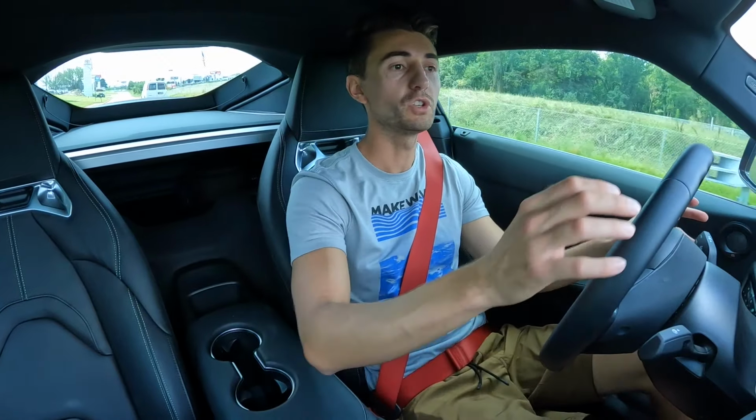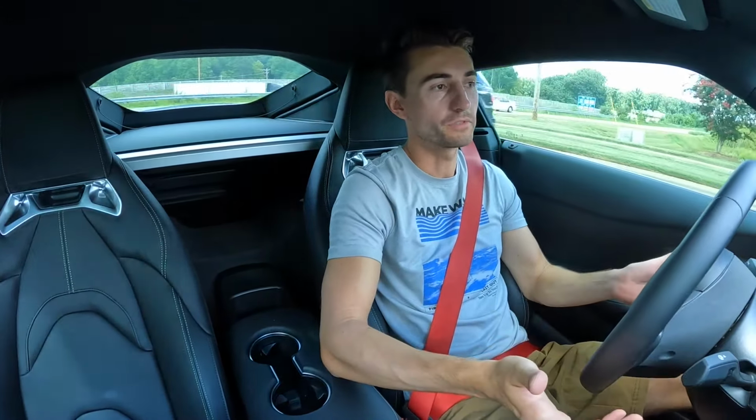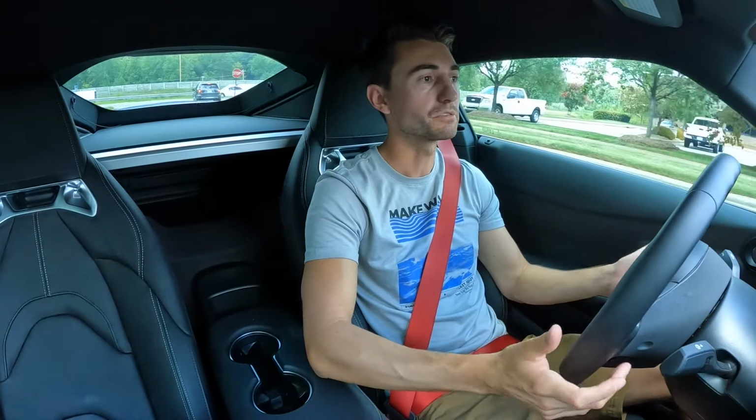So this car in the normal drive mode, the dampers, the steering, engine tuning, all that are pretty soft and conservative. It actually feels like a nice refined car.